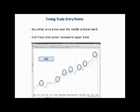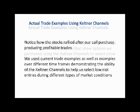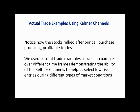So this is an example of the kind of stock where we want to trade, because you can see it's a very predictable price pattern. When it gets overbought, it retraces, and when it gets oversold, it rallies. So let's look at a couple of examples of actual trades that we selected using the Keltner channels, and notice how the stocks rallied after we purchased our call option, and these went on to be profitable trades.